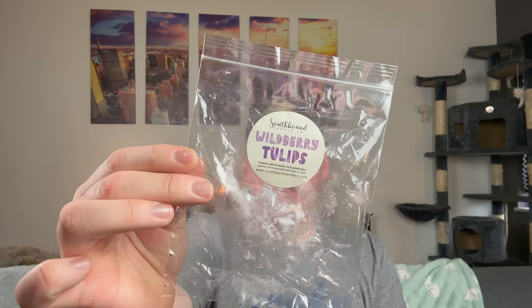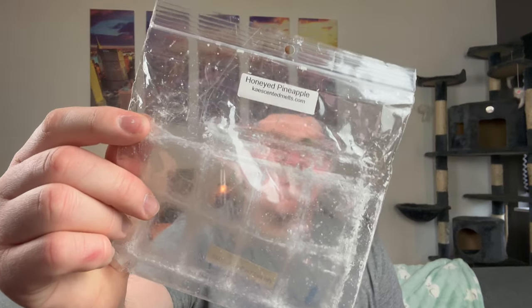Southbound Wildberry Tulips, Tangerine Wild Red Berries, Fresh Picked Tulips, Water Lily, and Honeysuckle with notes of musk. This is the first scent that I actually did in the office, and this was pleasant for a few hours. It was nice. It definitely led to a body care Bath & Body Works scent. I did Honeyed Pineapple from K's. I did Raspberry Jam Bakery Bomb.